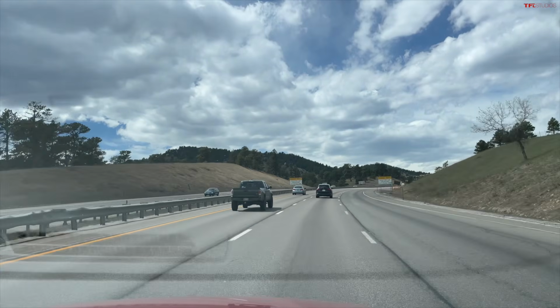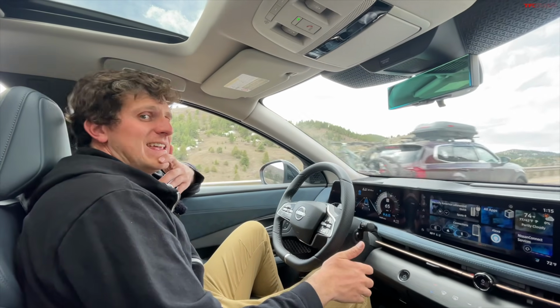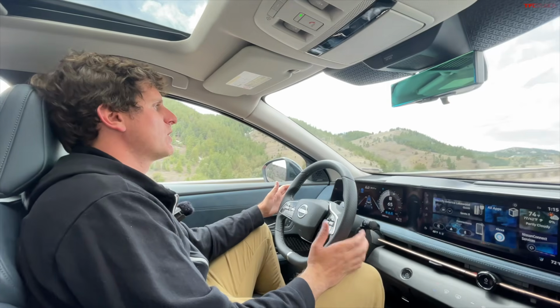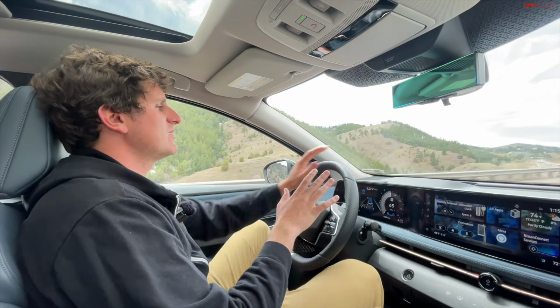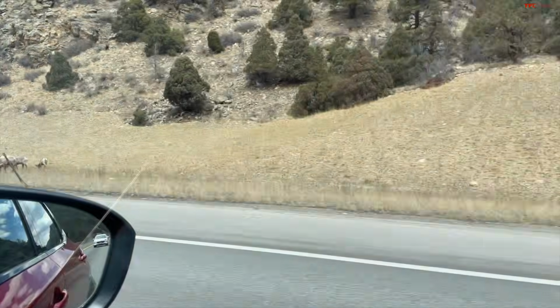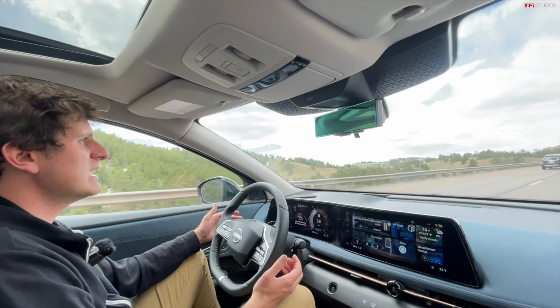So it's monitoring my eyes right now. Now, one thing I don't like about that is, sometimes I drive in the thinking man's position, and the car gets really upset that I'm not paying attention to the road. So the sensors are extremely sensitive, and sometimes if you have a hand up here, it gets upset thinking that you're not paying attention either. It really does a good job of tracing the lanes. I really haven't had to intervene that much.